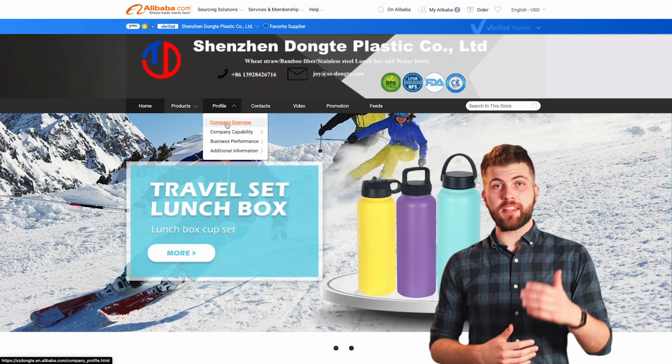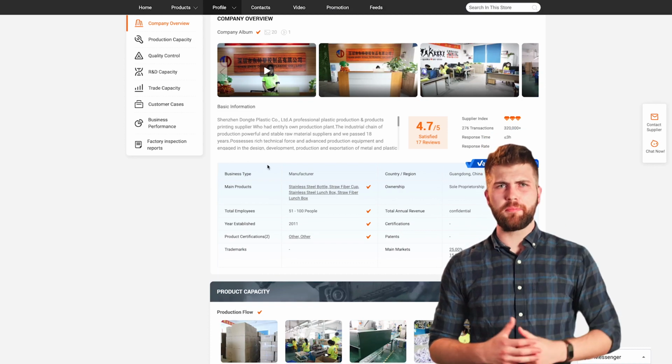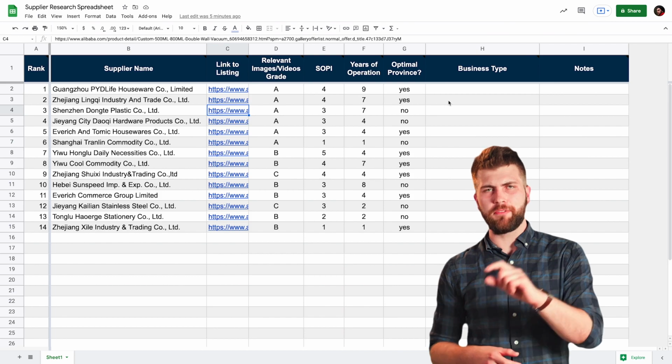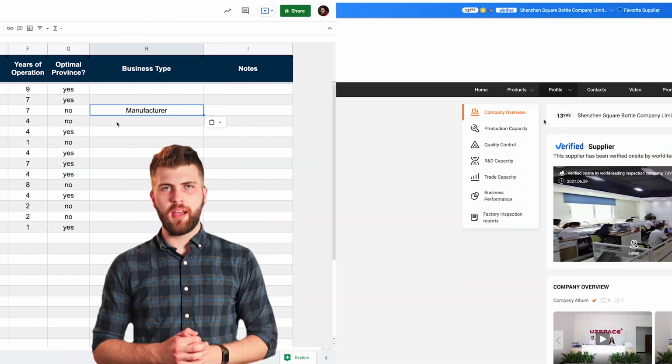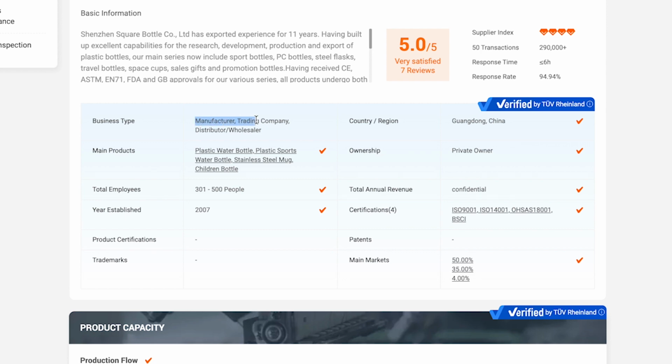Visit each supplier's company overview on their mini site. Under the verified by section, find their business type. Write down the supplier's business type on your spreadsheet for each of your top 5 suppliers. Now, some suppliers may be both a manufacturer and a trading company. These companies manufacture some of their own products and source products from other manufacturers as well.